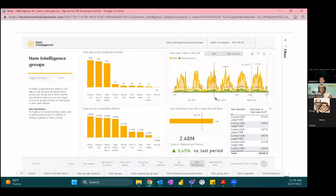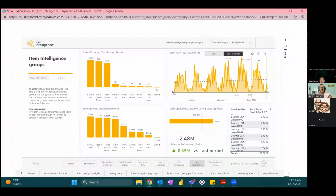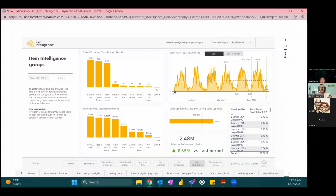And if we don't want to see both of these because the scale is kind of messed up with sales quantity, we can click these filters at the top just to kind of drill into that as well. We also have sales during classification period, so we can see our quantity of sales in our currency. And then above it's the sales quantity, as well as just a handy little bigger number showing us how many sales we've had and then how it's changed versus our last period of analysis. So you can see that we're up 0.65%. So we're in the green and it's just kind of showing us that there. Very helpful for quick analysis.